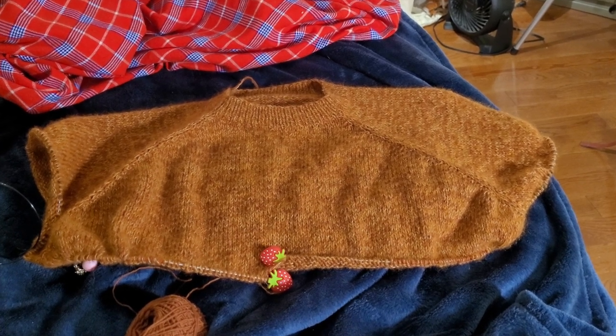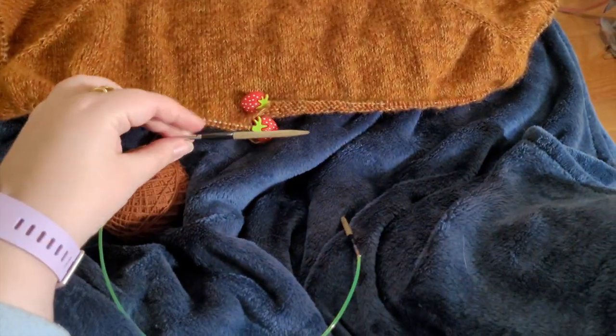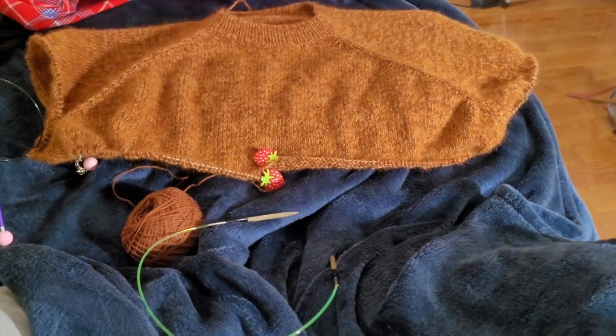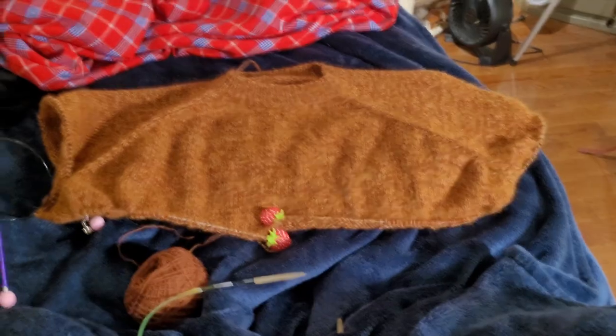So we'll see. But anyway, next up is getting the sleeve on the needle and seeing if I can get a head start on week 2.